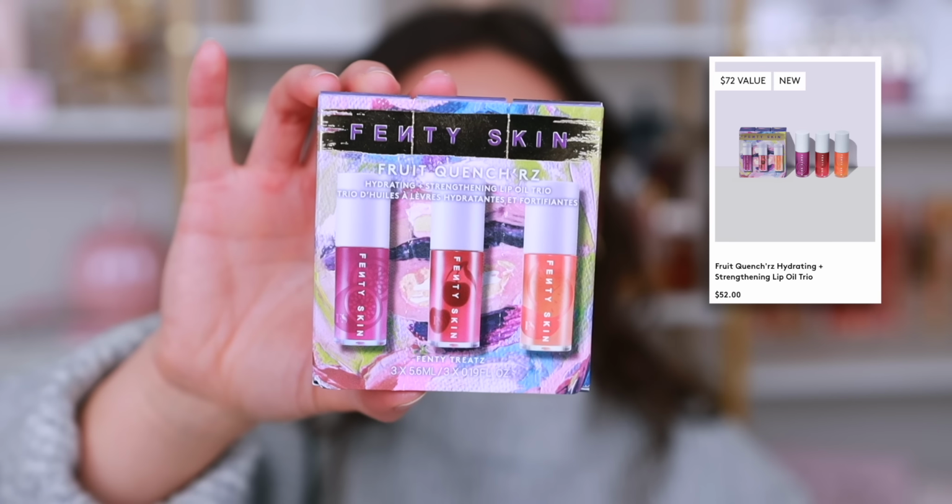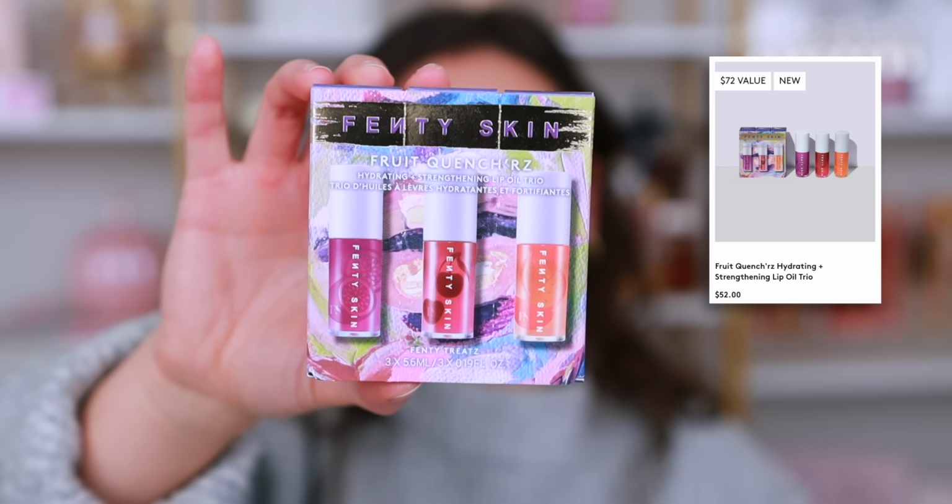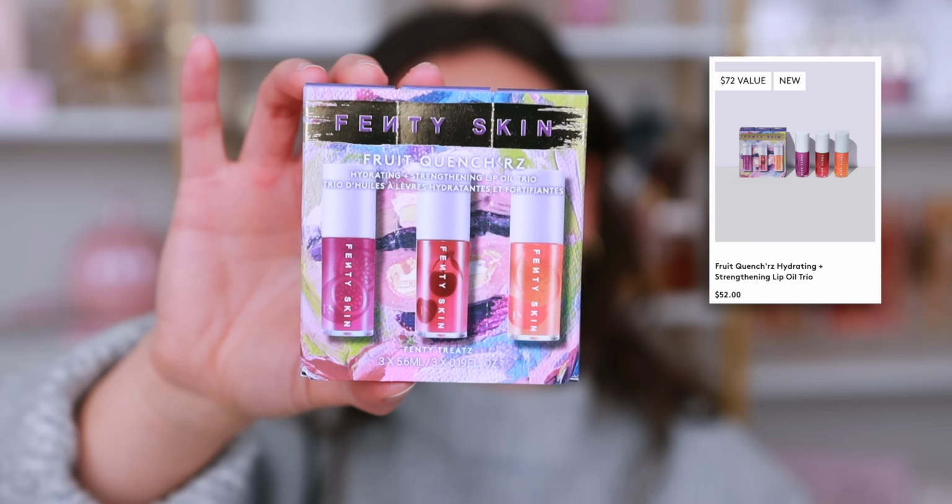If there is a Fenty kit you need to get, this is my number one recommendation currently from Fenty Beauty. Well, Fenty Skin. This is the Fruit Quenchers Hydrating and Strengthening Lip Oil Trio. This is one of my all-time favorite lip oils. I don't even want to open it yet. Let me use one that I have. I'll use Barbados Cherry. But in this, you get a passion fruit, Barbados cherry, and Kalahari melon. I have not tried passion fruit before. Every single flavor I have smelled of these smells incredible.